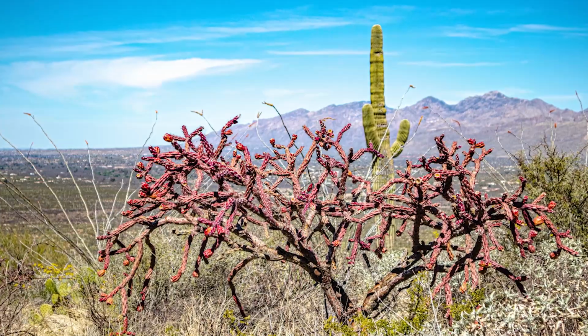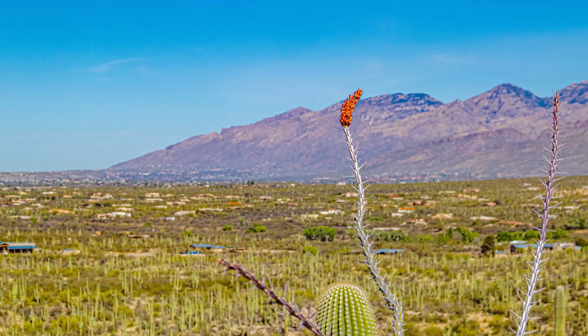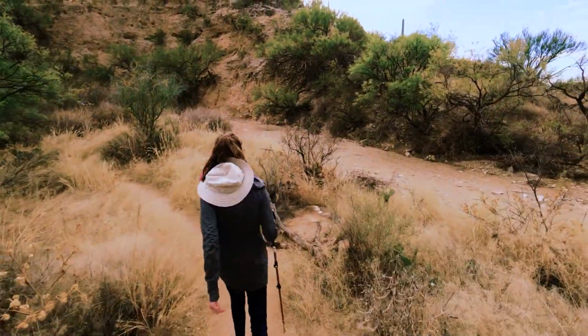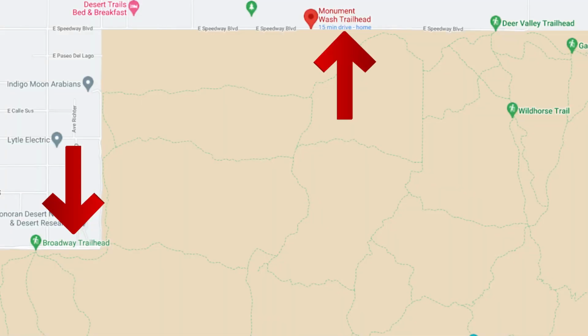Hopefully if you live in Tucson, you have been out here, but so many people really only know about Saguaro National Park on the west side of town, and they forget that there's an eastern section. Saguaro Park East has a vast web of linked hiking trails that can take quite a while to explore. There are many additional areas to access these trails from the Broadway, Monument Wash, and Deer Valley trailheads.